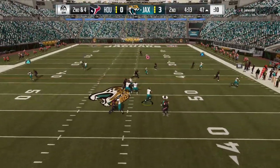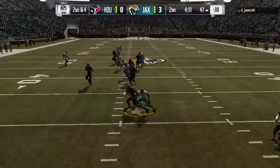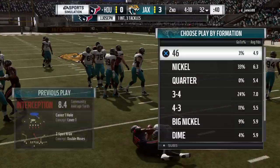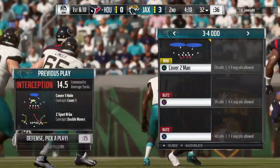Back to throw. Now that'll be tipped and intercepted. Picked off near the 32. And they are going to set up shop at the 32-yard line.